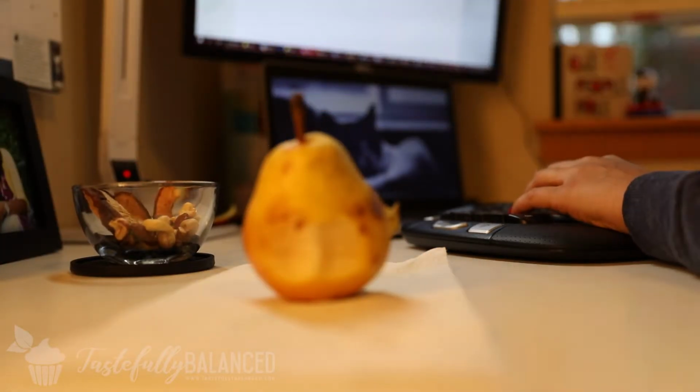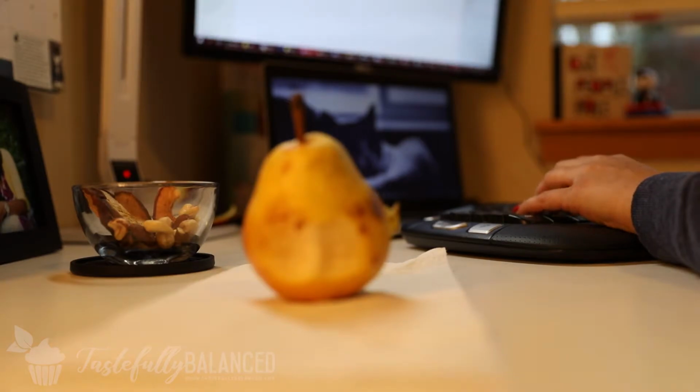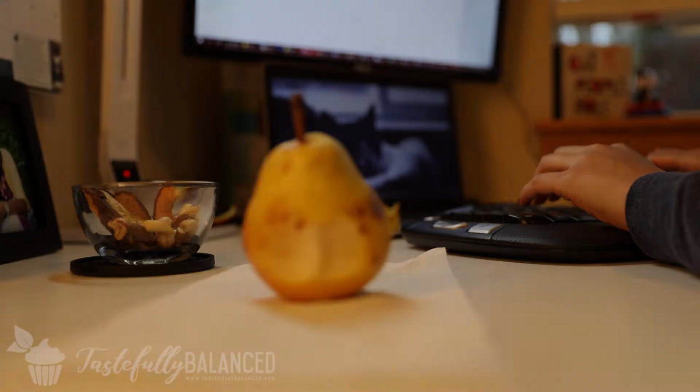Pears are so delicious right now since they are in season. And then I just grabbed a bowl of mixed nuts. So just almonds, cashews, walnuts, pecans, and that will be a little quick snack before dinner time.